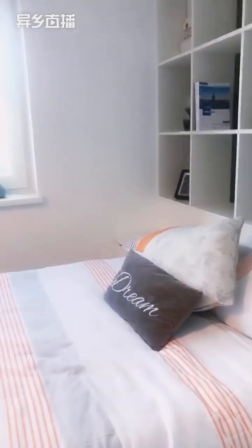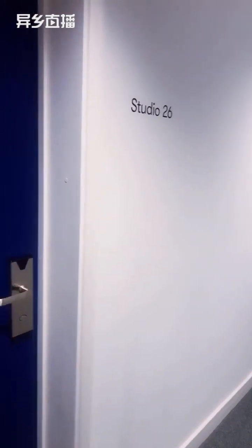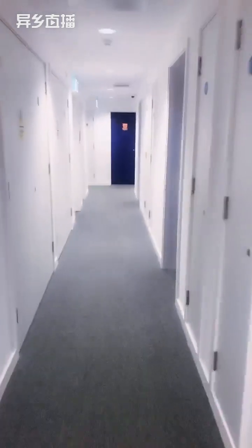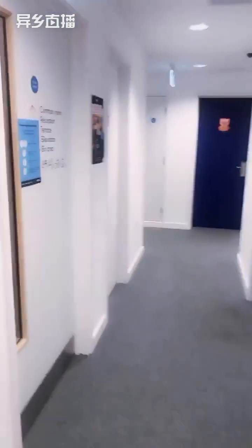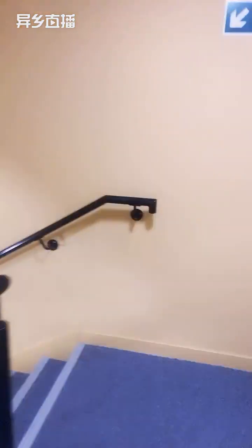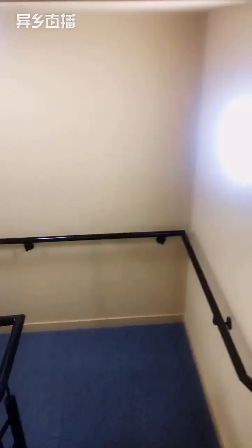Now, we're going to go back through the building. We're going to leave the room. We're going to go back through the building and down to the common room area again. Let's come out. We're going to go back through the corridor and back down the stairs.